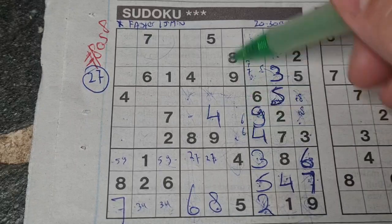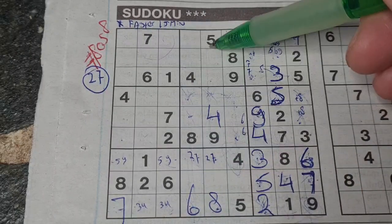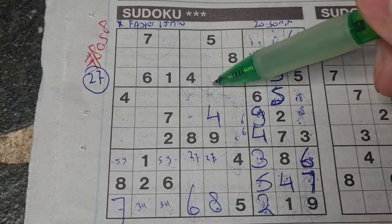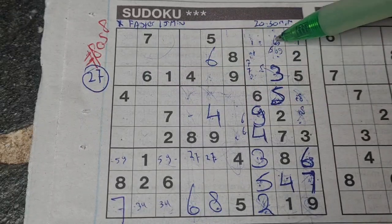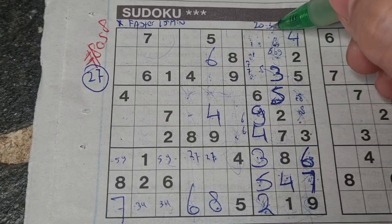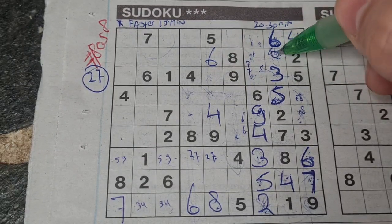6 in one of those 2 boxes in this column. 6 in that column, so the column between the middle column. The only 2 places left of the 6 should be here or there. We have a 6 in this row. No 6 there. 6 should be here. I marked those two boxes earlier with a 6 and a 9. We have a 6 now in this row, so no 6 there. 6 should be here. 9 goes there.